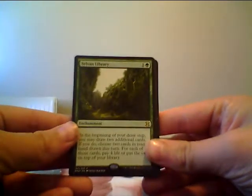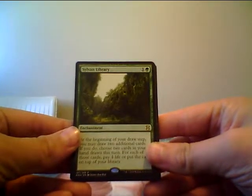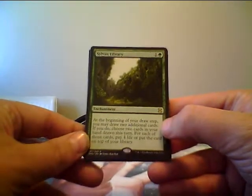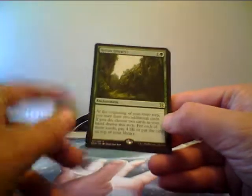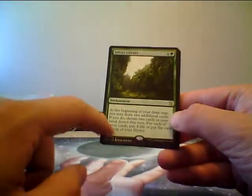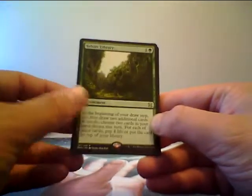Sylvan Library. I told you. This is heavy hitters. Sylvan Library, finally got this card. It's going to be in my cube forever. I did have to pay a little bit extra to get this version as opposed to an old white border version, but the wording on this is a heck of a lot better. So I'm super excited about that.